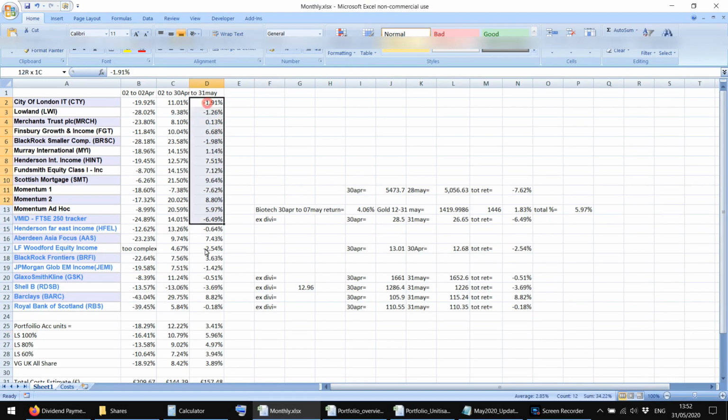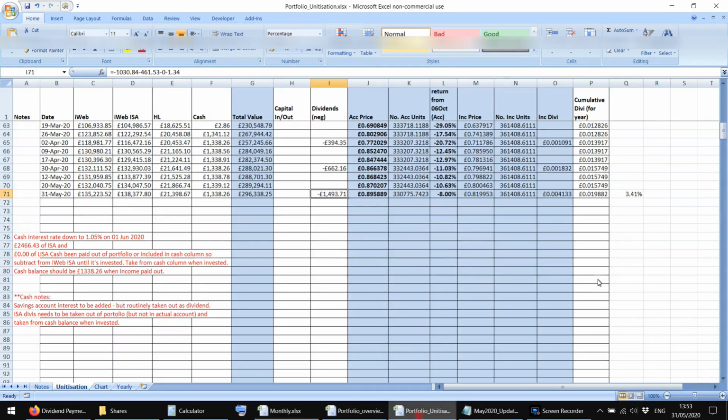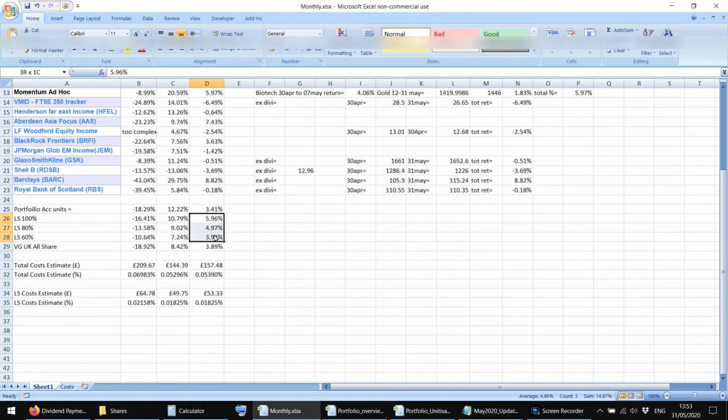I've collated all the data as usual, and I haven't beaten the market this time. The Life Strategy 100 was up by 5.96%. My portfolio was up 3.41%. As usual, I've just worked it out here using my accumulation unit from the 30th of April to the 31st of May. It's up 3.41%. And all of the Life Strategies would have beaten me, and even the UK All Share would have beaten me, which is a pain, isn't it?